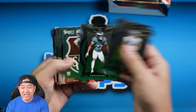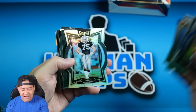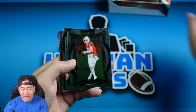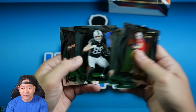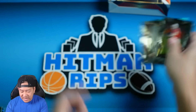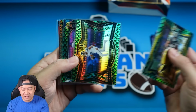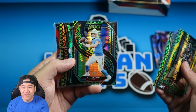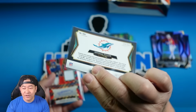Look at all the rookies you got, all the inserts. There you go. And then we have some silver die cuts here. And then some of the better rookies, Drake May, Rome, Drake May, Harrison, Silver, Khalil Mack, Jaden Daniels, one Jaden in the box. And then here are the Dragon Scales. Najee Harris, Geno Smith, Keon Coleman, Josh Downs, and Justin Herbert. Hit of the box. And then we had 1 gold, which was Kendall Fuller.